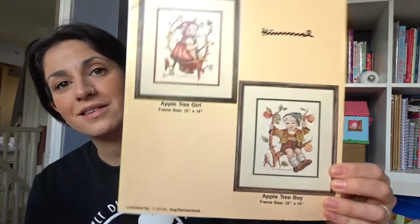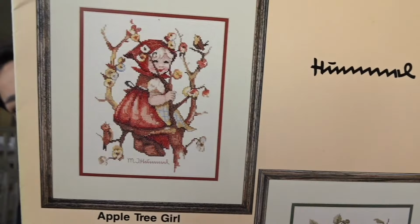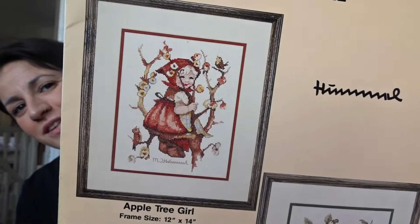So this one is Hummel and it's called Apple Tree. Is it? Apple Tree Girl and Apple Tree Boy, so yeah, Apple Tree. And I do quite like them. I love her. I think I'm going to have to stitch that one, the little girl. Yeah, so I've got Apple Tree.